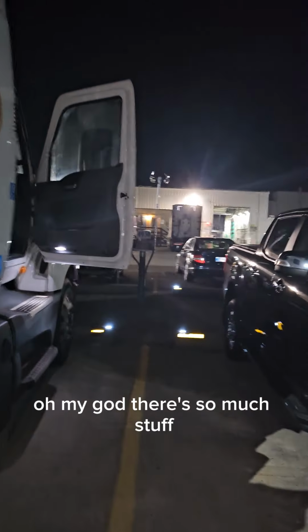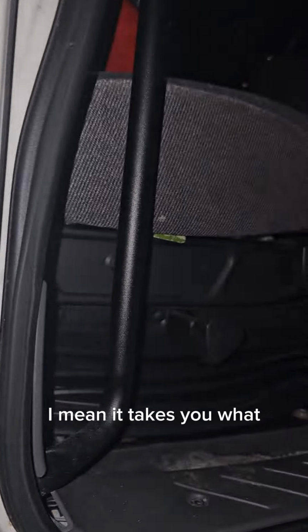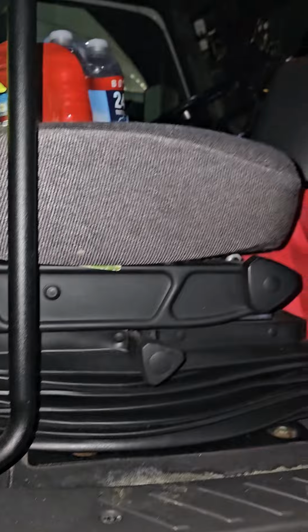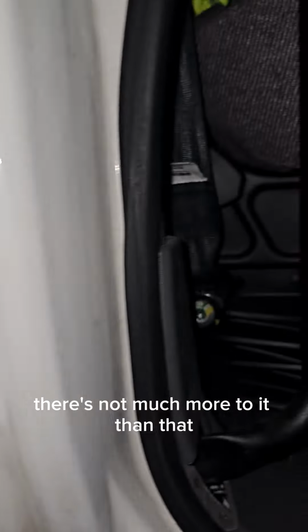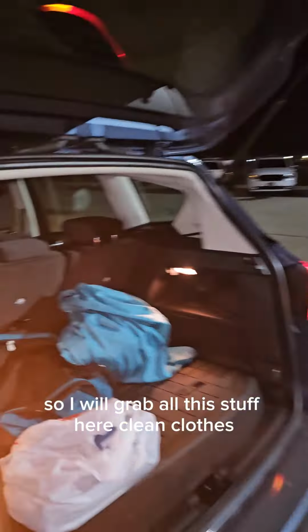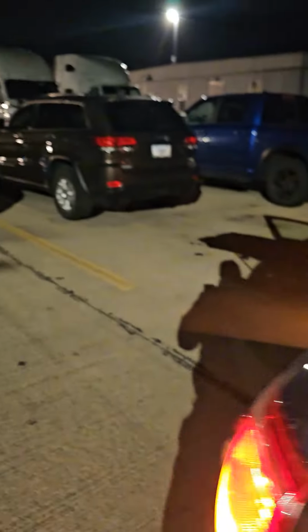A lot of people complain, oh my God, there's so much stuff. It's really not that big of a deal. I mean, it takes you, what, 5 or 10 minutes to load your car at home. It takes you 5 or 10 minutes to unload your car here at work. And then that's pretty much it. There's not much more to it than that. So I will grab all this stuff here, my clean clothes, my shower bag.